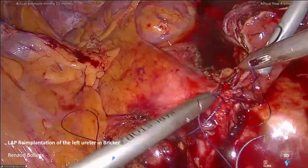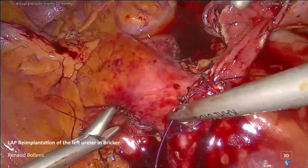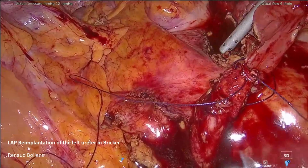Yes, okay, good. And this one is on that side, this one is here. We have put in place the double J before making the tube. Okay, the guide wire. Yes, I need the guide wire. This one, yeah, you can cut the suture, I don't need it. We have a hydraulic guide wire, yeah.